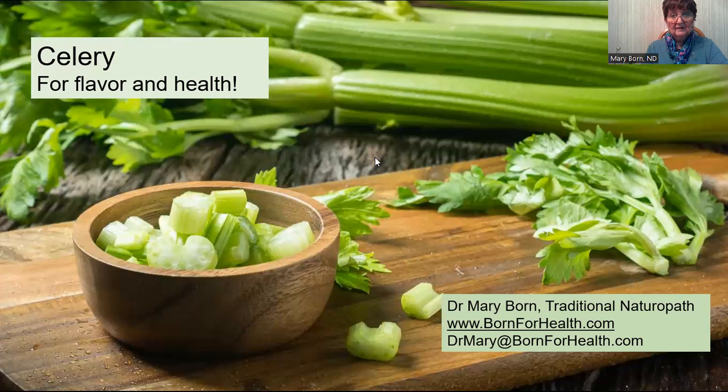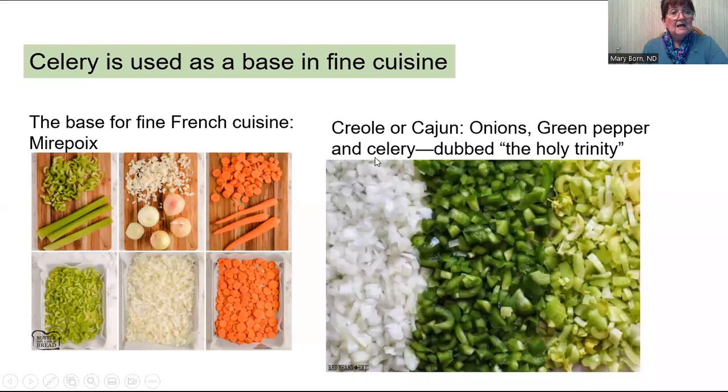So let's move on to the next slide here. There we go. So celery is used in a base in fine cuisine. In the base for French cuisine, it's called mirepoix. I hope I'm pronouncing that correctly. And it's celery, onions, and carrots. They're the three magical ingredients that most French chefs will use in creating their fine dinners and meals. In Creole or Cajun, celery is combined with green pepper and onions. So it is found pretty much throughout the world as a good addition to flavor.